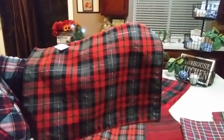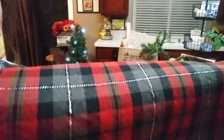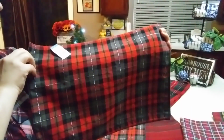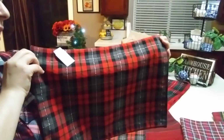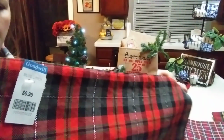And I love that they have that muddy gray in there. And even though they have that silver, oh, that's hard to, there we go. I'm okay with it. I like the red better. I like the black and the muddy gray. So these are 2-sided and they're dark gray on the other side. They were 99 cents for 2. I got 4 of them.